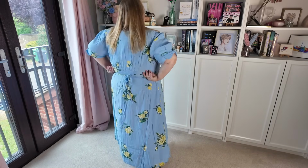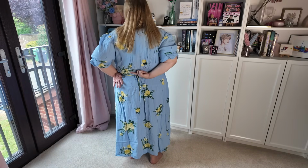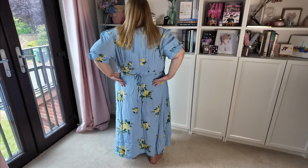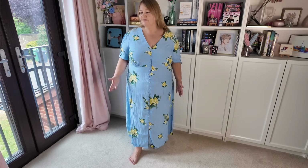Could I have got away with it at 22? I'm not entirely sure. There's this band of elastication shirring here that is pulling in over the hips and the bottom, and it's falling really nicely into this long skirt, and it is quite long. Some styles I feel you can get away with it because of this full skirt. I'm not sure if it's a little bit drowny.